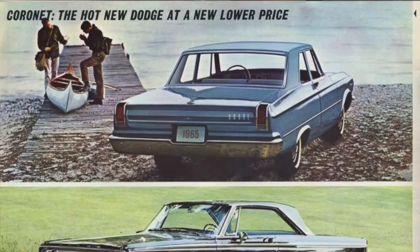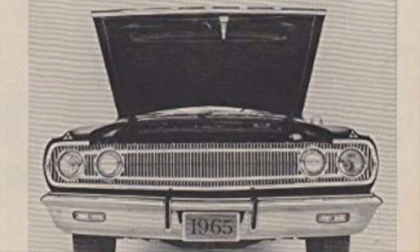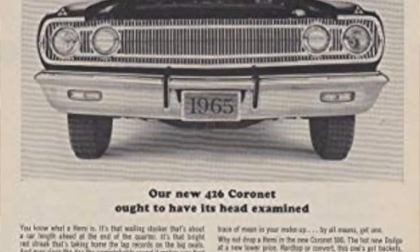Now, what a lot of people don't realize when you say Coronet, it's not one of those names like a GTO or Roadrunner, a traditional muscle car name. But believe it or not, when the 65 Coronet 500 came out, it was actually designed to compete with the GTO and the Fairlane GT and GTA. Actually called those two cars out specifically in the advertising then.